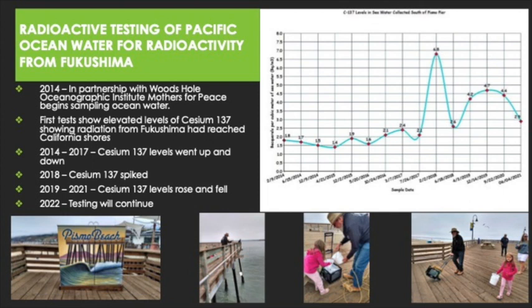The first test showed elevated levels of cesium-137, which proved that radiation from Fukushima had reached California shores. Between 2014 and 2017, the cesium levels lessened and then began to rise, as you can see on the chart. Then, in February of 2018, the cesium-137 spiked to 6.8 becquerels per cubic meter of water. Between 2018 and 2021, the cesium levels rose and then began to fall.